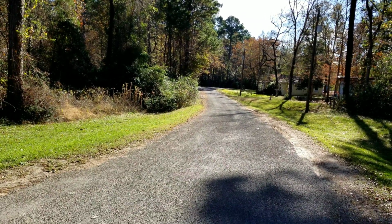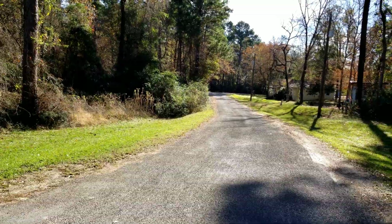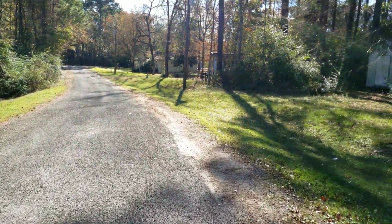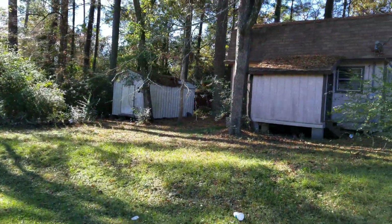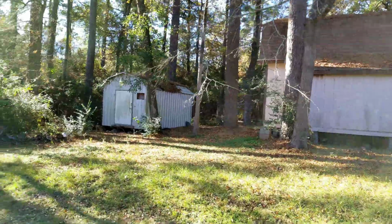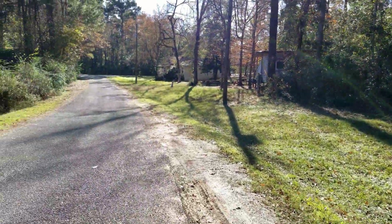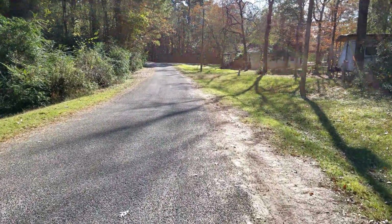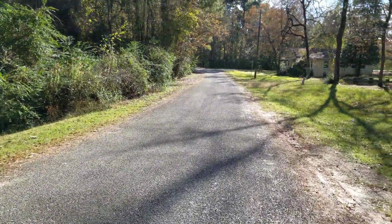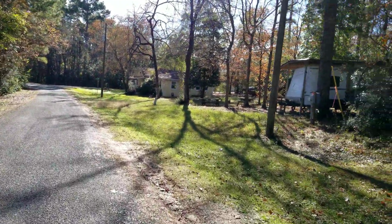This road is called Gnu South. Impala Woods is a beautiful subdivision. I'm going to walk down this road. We leave nothing out in our videos. Cute little cabin. Remember, this is a little bit of an older subdivision. A lot of weekenders in here.